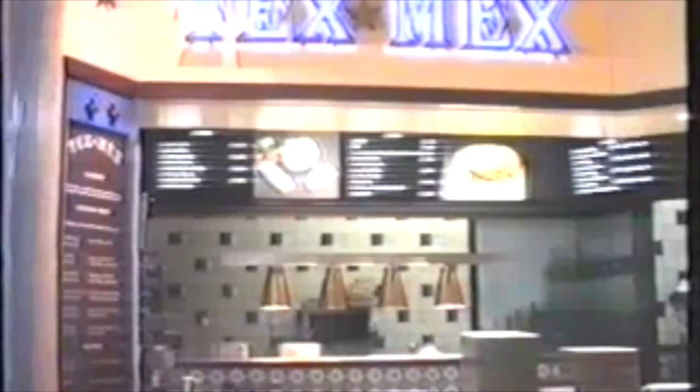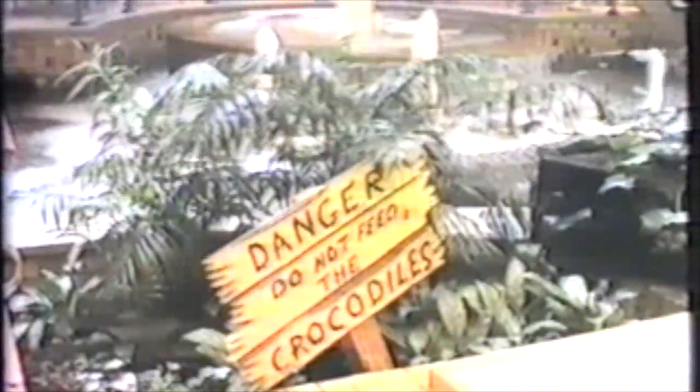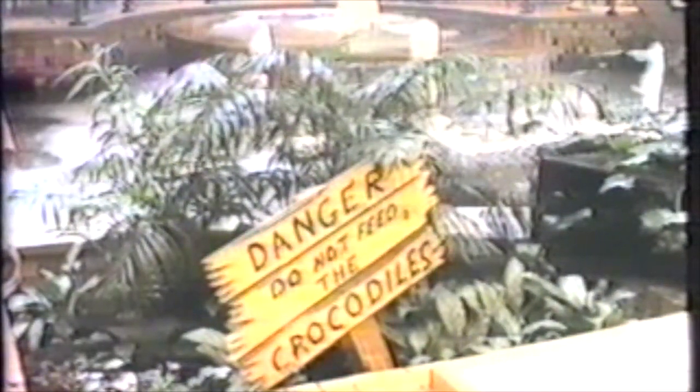From Jackets you can buy jacket potatoes with numerous fillings. From Chicken and Ribs you can buy fried chicken and barbecued ribs. From Tex-Mex you can buy American and Mexican fast food. It is advisable not to throw your leftovers in the pool, or you may lose your arm.